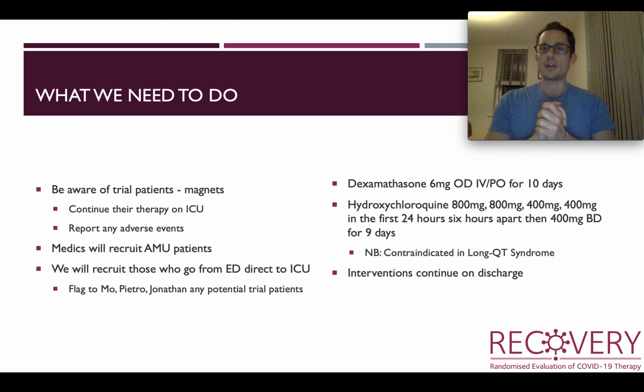The therapies that we're going to be involved in will be arm 1, which is no change, so standard care. Dexamethasone, which is 6 milligrams once a day, either IV or oral, for 10 days. And hydroxychloroquine has a slightly unusual dosing regimen. It has a sort of loading period for 24 hours and then a maintenance dose. So the loading dose is 800, 800, 400, 400 in a QDS pattern. And then once that's been completed, they'll go down to 400 milligrams twice a day to complete for 9 days.